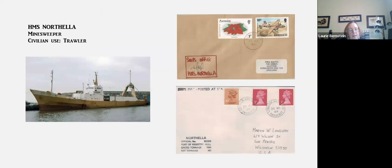Then there's the Northella, also of the Jamar line, used as a minesweeper off Port Stanley. Ten seems to be the magic number because this one also swept 10 mines. And you can see a lot of these stamps are from the Ascensions. Again, we have Fred, and they've labeled things, yeah, at sea. This lower one is a bit later.